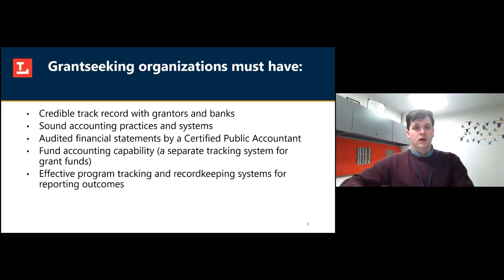So credible track record with grantors and banks. And maybe not so much on the bank side when it comes to grants, but definitely with other grantors. A lot of these people know each other and they talk, and you might even have people who have served on multiple organizations' boards or as employees. So you have to approach every single relationship as if everyone else is going to know about that.